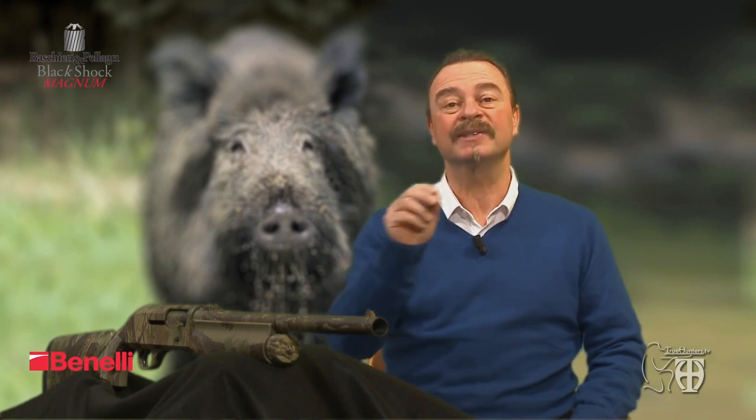As regards the efficiency and efficacy of this cartridge, I must point out two peculiar features that distinguish it from the Black Shock standard model. The magnum version boasts a higher level of penetration, and thanks to its great velocity at the muzzle, at short distances it is able to properly expand to release most of its energy to the game. For the hunter who stays at the post on a drive hunt, this is exactly what he is looking for.